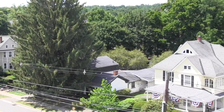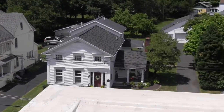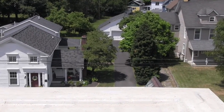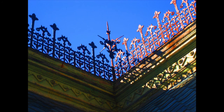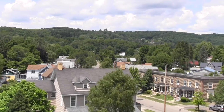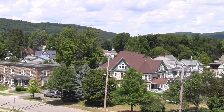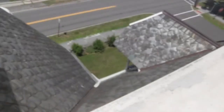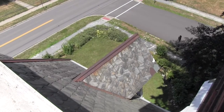A view of the neighborhood. We have the original iron cresting for this roof, but it is in need of repair and is on our to-do list. The iron cresting was put on top of the house in May of 1883. It was cast by Francis and Hall's Foundry in Waverly, New York. Looking down at our northeast corner, the corner of Chemung and Athens streets.